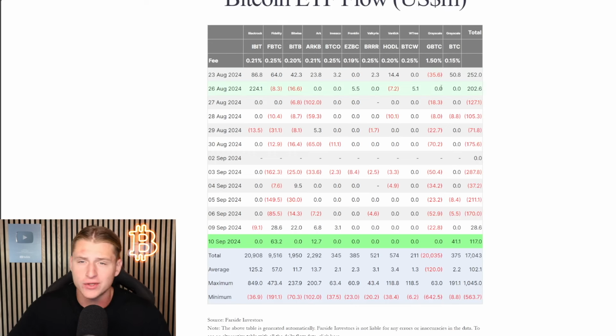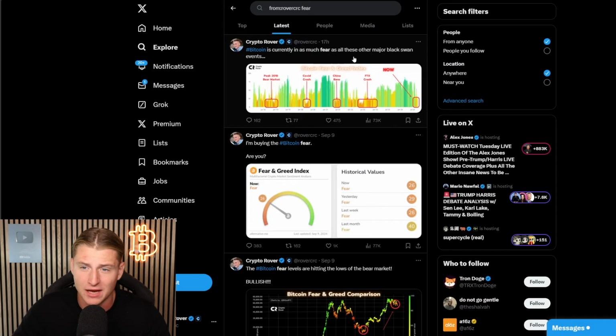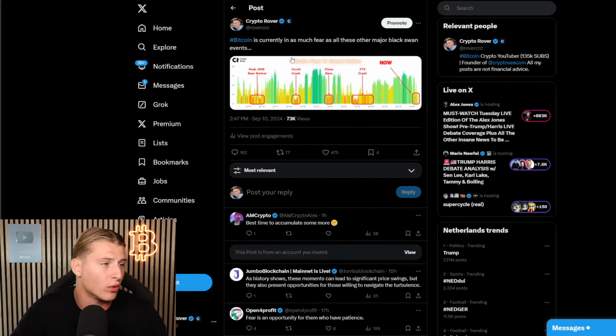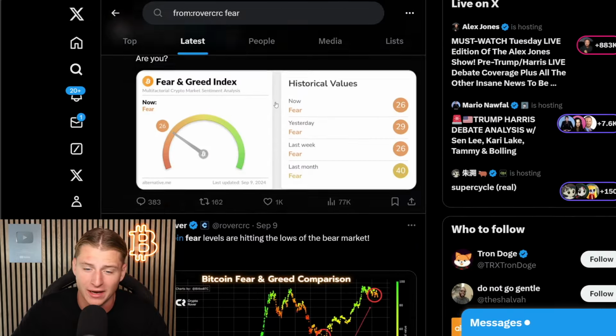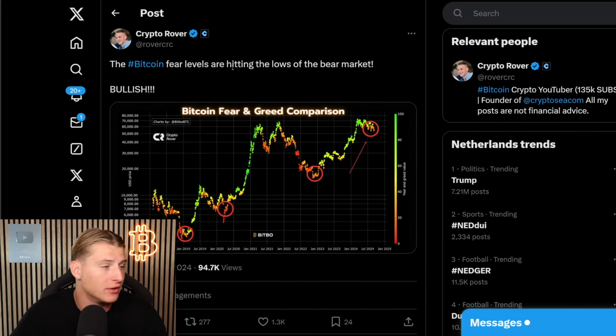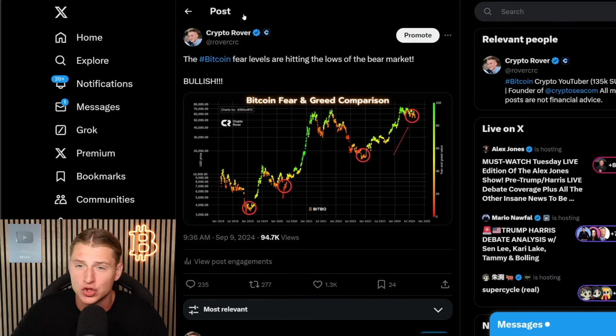And yesterday we saw over 170 million US dollars of inflows on the spot Bitcoin ETF here. We're still seeing extreme fear in the market, which is overall quite a bullish thing for the market. Because if we're going to be looking at all the previous times once Bitcoin was in such fear, we basically saw it was a very good buying opportunity. And if I'm going to scroll down to these other tweets I have done, guys, basically every single time once the market is in such a fear state as it currently is sitting in, it is actually a very good buying opportunity.